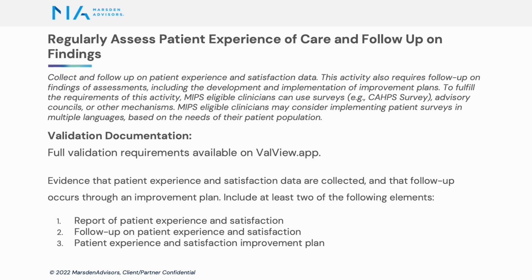The next item is follow-up on patient experience and satisfaction. So this would be documentation outside of Rater 8 that you've implemented changes based on the results of the patient experience and satisfaction data gathered or analyzed, which could be specific improvements made to practices and processes in response to the survey results. Or you could have a patient experience and satisfaction improvement plan, which is documentation of what you would do to improve. So both 2 and 3 look pretty similar, but just keep in mind, item 2 would be as if you actually were able to make the changes during that time frame and that you were able to follow up on results.